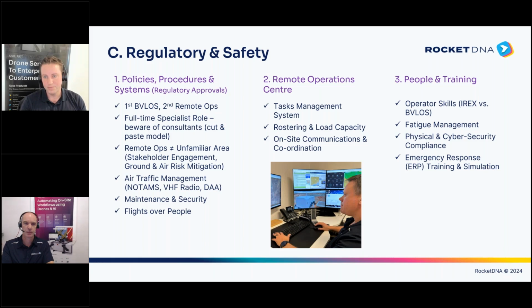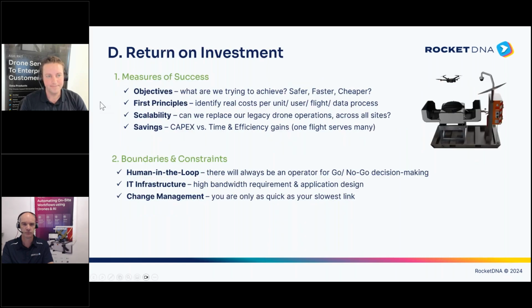And sort of chatting about fatigue management, all that cybersecurity, all that compliance, your emergency response training. So you can kind of see it's a full-time role and a solution that, should anyone consider going to remote ops, you don't want to go in half-heartedly. You want to go all in on doing it correctly.